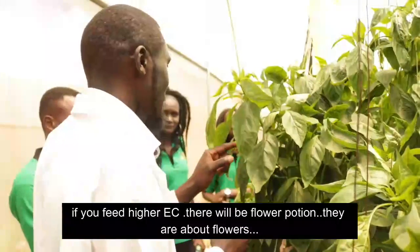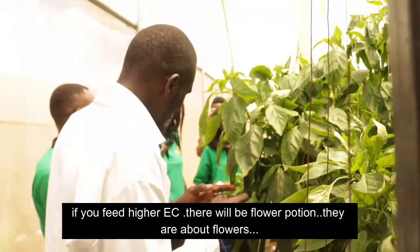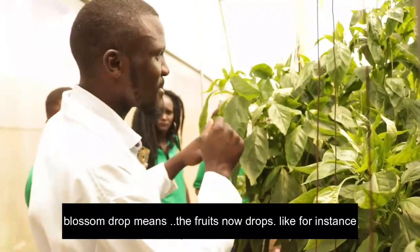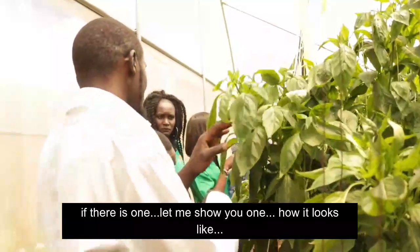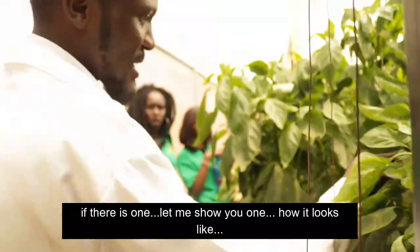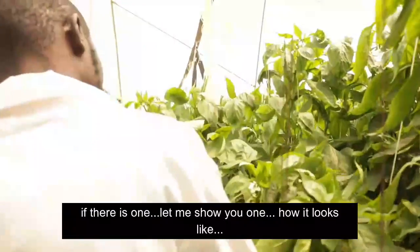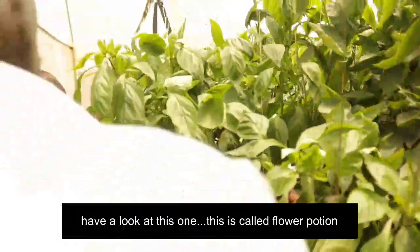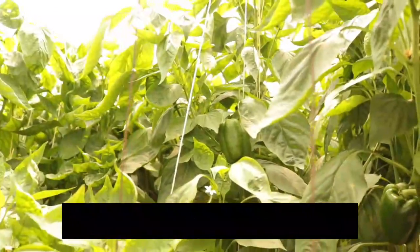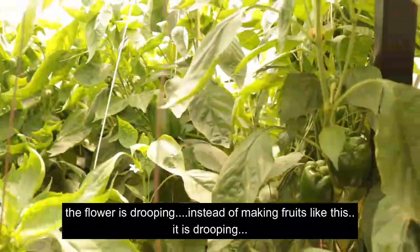If you feed a higher EC, you get something called blossom drop, or flower abortion. They abort flowers. Blossom drop means the fruit now drops. Let me show you one, how it looks. This is called flower abortion. The flower is dropping. The orange one: instead of making a fruit like this, it's now dropping.